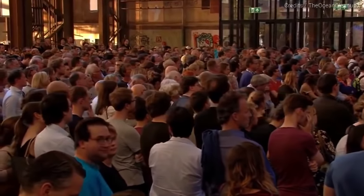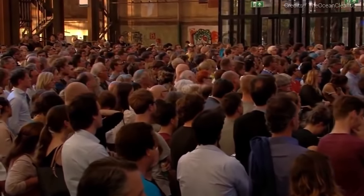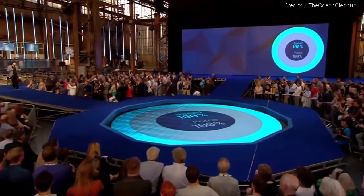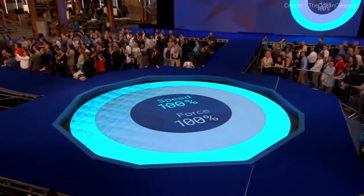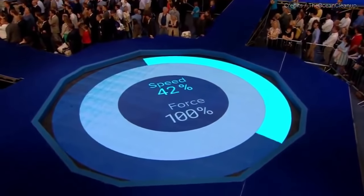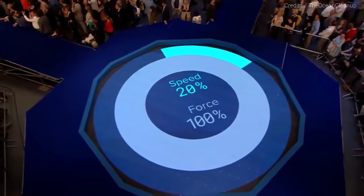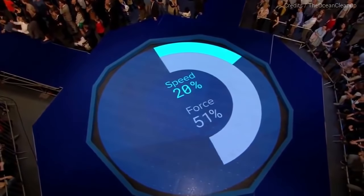And what's more, the relationship between the speed of the water and the force it exerts on the system, that's not a linear relationship. It's a quadratic one. And that is a very important notion, because that means that if we were to slow down the system just a bit, say by 1/5 of the original speed, the resulting force on the system will not be 1/5, but actually 1/25 of what it was before.